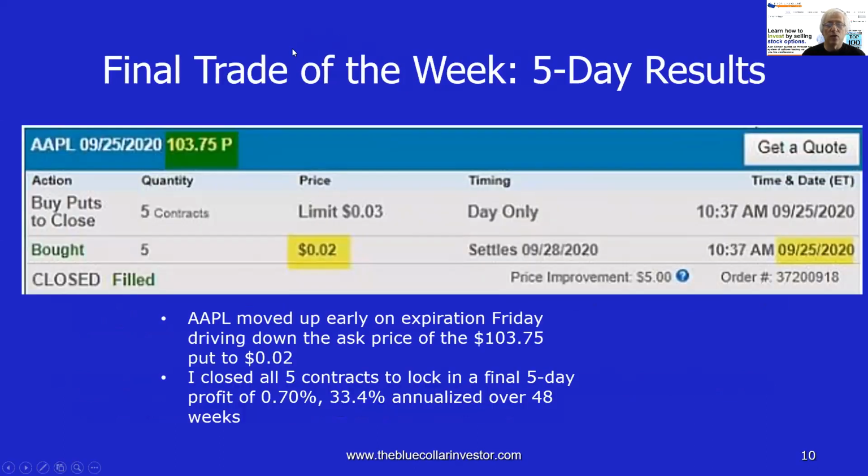So now the final day, Friday the 25th, I took this action because Apple was going up in price. I was able to close that last 103.75 strike at 2 cents, $10 for the 5 contracts. I did that just in case Apple took a dive towards the end of that last trading day. I figured for $10, what the heck? Let me just secure my profit and not have to worry about a decline. The volatility in the market at the beginning and the end of trading days was quite large, so I decided just for $10 not to take that risk.